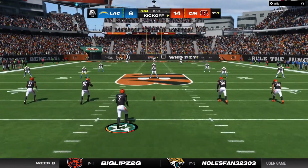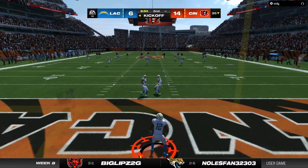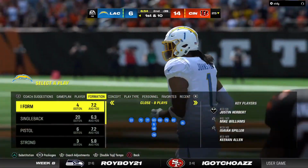After the touchdown, McPherson on to kick this one away. Fair catch going to be taken, and this will be moved out to the 25.